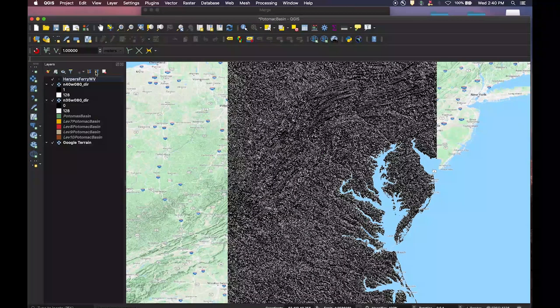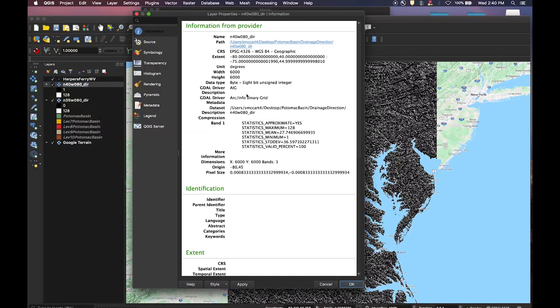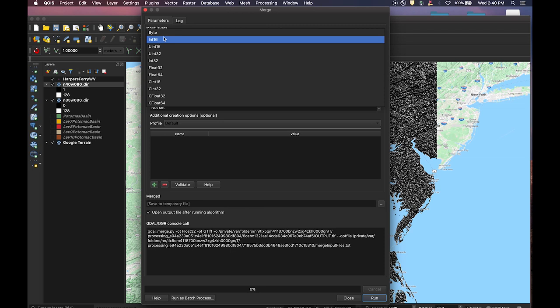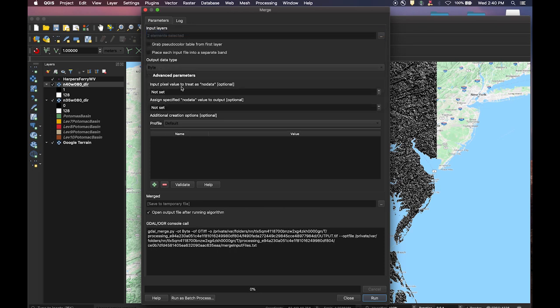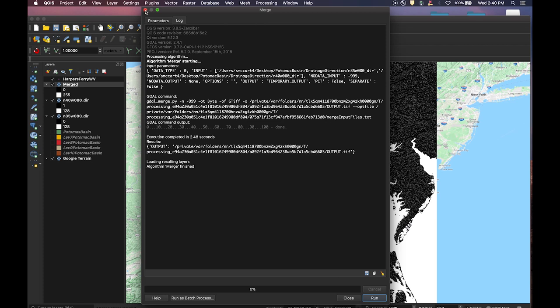first we're going to need to determine what type of data type we're working with. So if we go to information, and we can see here in the data type, we're actually working with byte data. So when we go back to here, we're going to specify that in the output data type. And for the input pixel value to treat as no value, we're going to again add -999. And we're going to run this. We're going to save it as a temporary file for now, because we're actually still going to clip it and take a subset of that based on our study area.